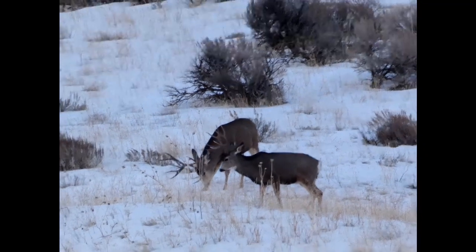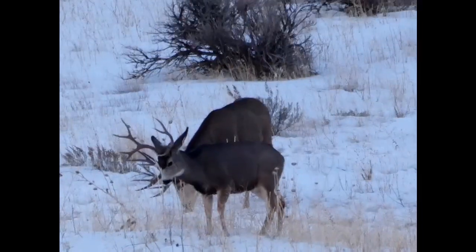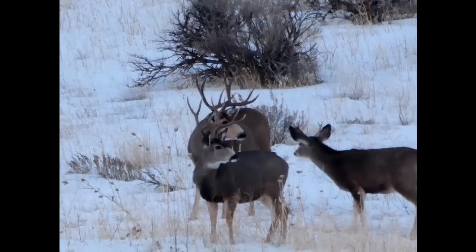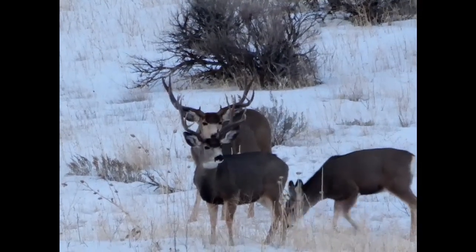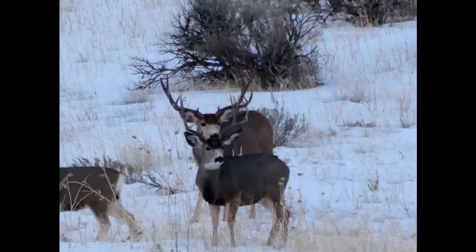And here is a clip of the Wide Four and another buck that I don't know who he is. This is the first time I'd seen the littler buck. And this is just cool footage here because you can see just how wide he is, compared to this other deer.